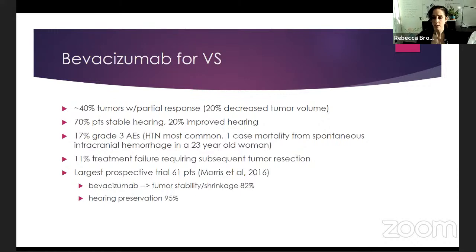What we do know with our NF2 patients is that the dose we can use is much lower than the dose we employ for other types of tumors. The minimum dose requirement is currently being explored in a clinical trial. There's approximately an 11% treatment failure, and these patients may require subsequent tumor resection. The largest prospective trial, including 61 patients, was published in 2016. It showed an 82% overall response and hearing preservation in 95% of patients, which is pretty positive.